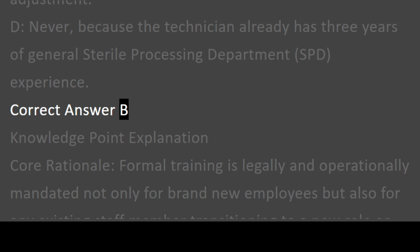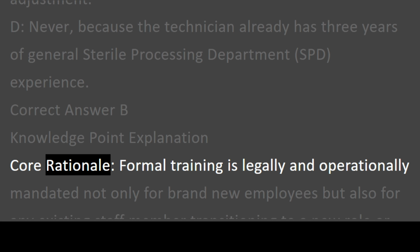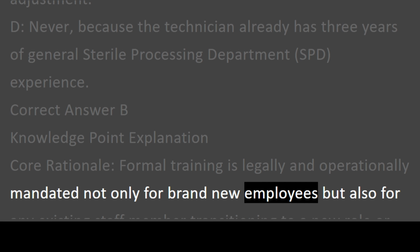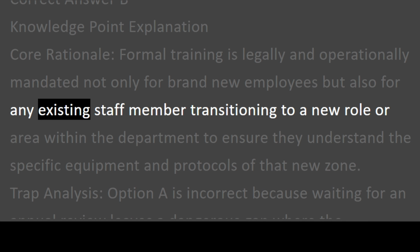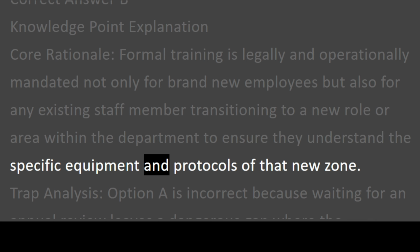Correct answer B. Knowledge point explanation. Core rationale. Formal training is legally and operationally mandated not only for brand new employees but also for any existing staff member transitioning to a new role or area within the department to ensure they understand the specific equipment and protocols of that new zone.